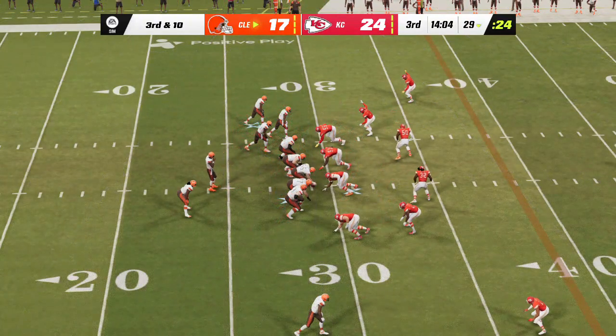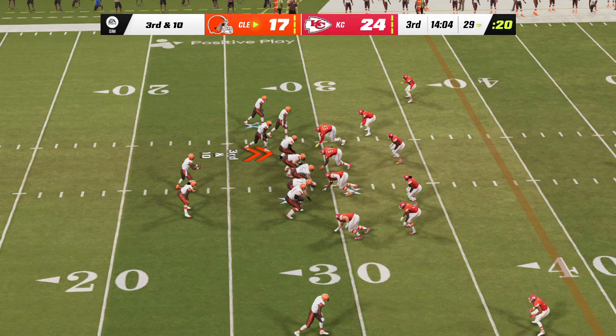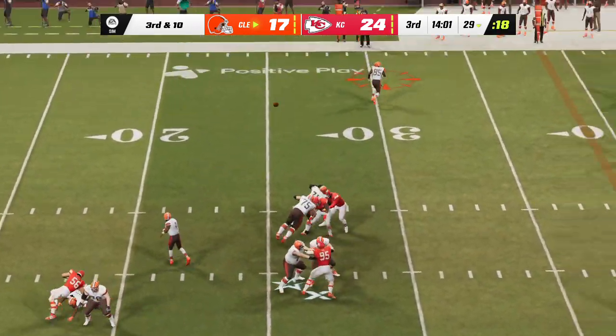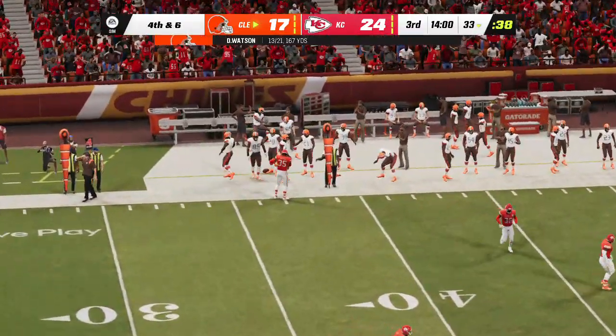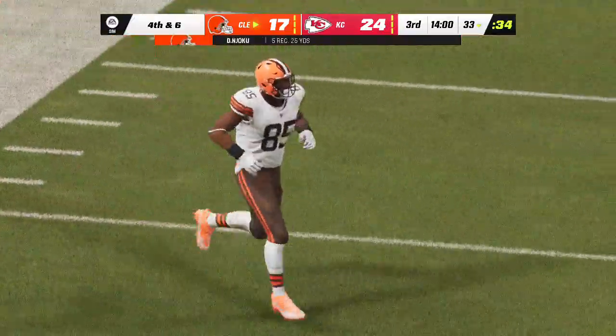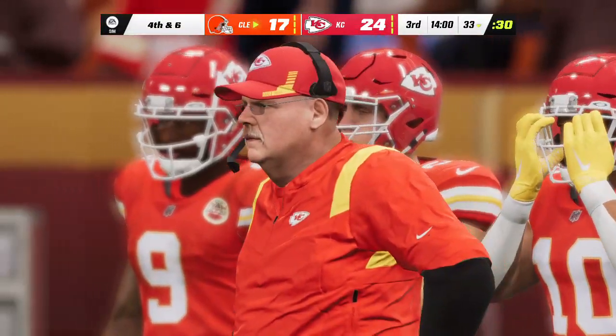These guys have punted 4 times already, and they're staring at a 5th, barring a conversion here on 3rd down. Watson. Throw left side, caught by the tight end, Njoku. And he'll be out of bounds across the 30-yard line. Short completion, just 4 yards, and that's going to bring up a 4th down.